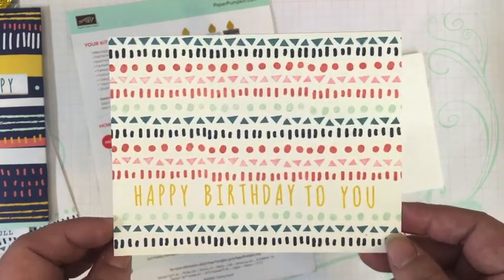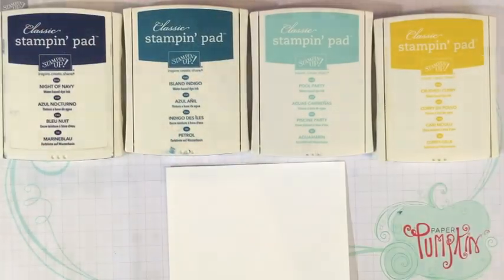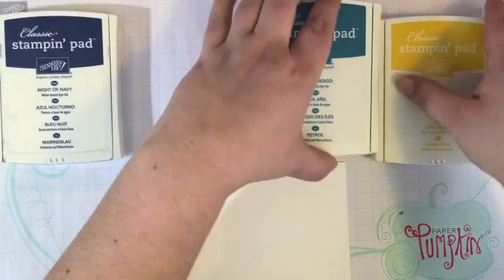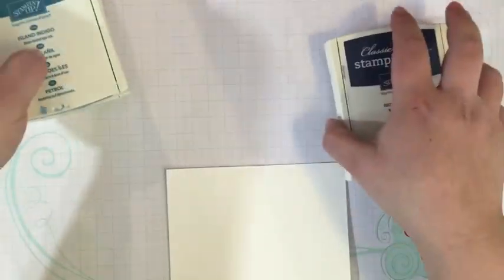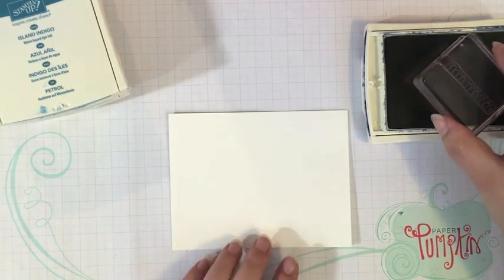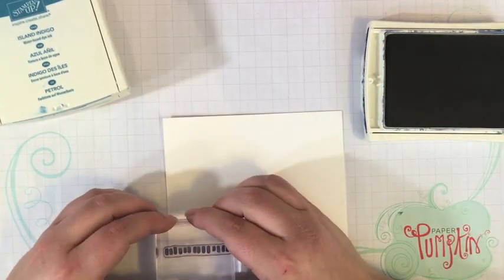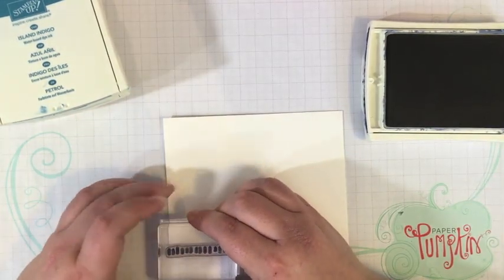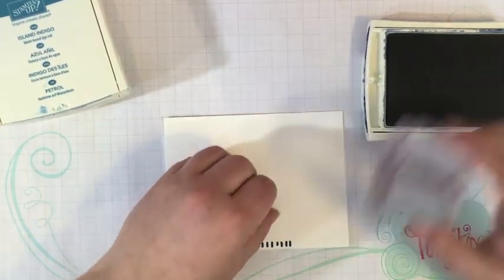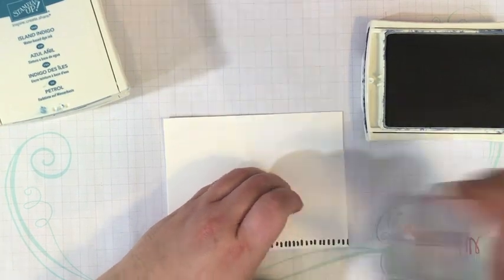So let's get started. So the ink colors that I'm using are Night of Navy, Island Indigo, Pool Party, and Crushed Curry. But of course you can use whatever colors you like. The fun of this card is mixing your different ink colors and coming up with different combinations. So we got 3 different border stamps in this stamp set, in this kit.